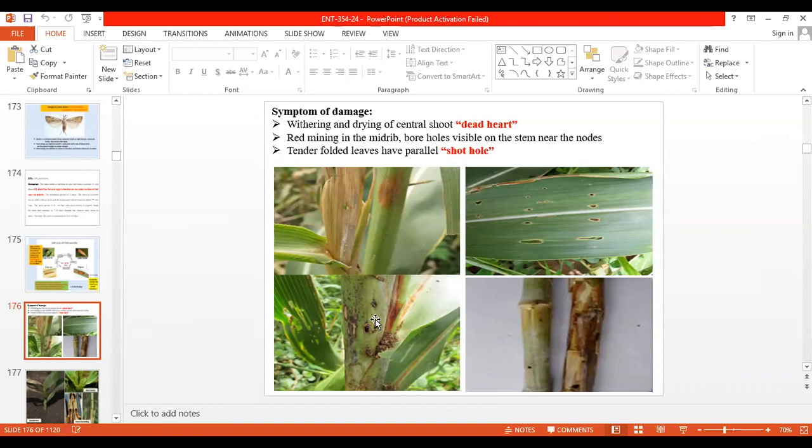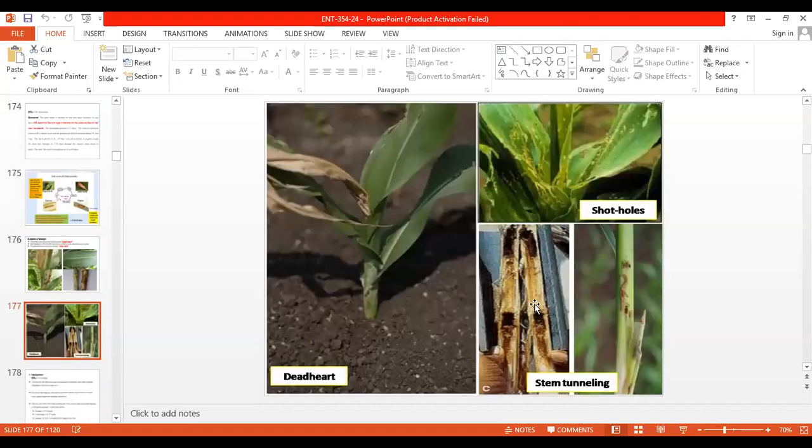Young larva mainly crawls and feeds on the tender folded leaves, typically causing shoot hole symptoms. These are the shoot hole symptoms mainly observed on the leaves by the young stage of the larva. Affected parts of the stem may show internal tunneling by the larval stage. So this is the internal tunneling in the infested portion of the stem due to the stem borer.